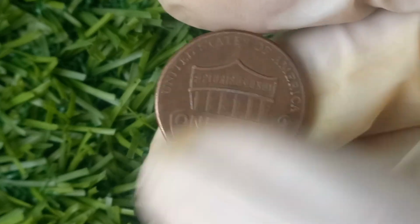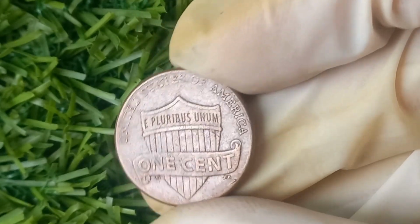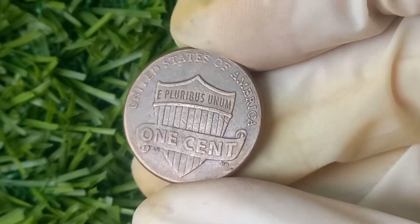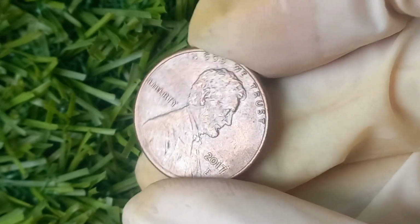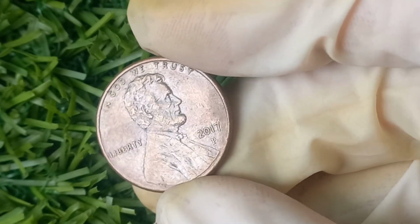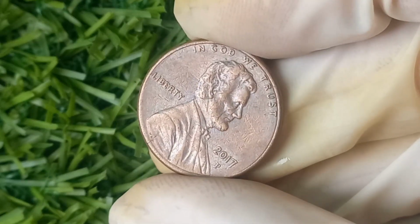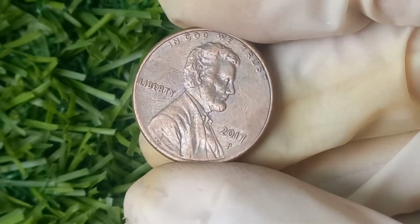Let's get down to business. How can you tell if you've got a 2017 Memorial P Mint Mark Lincoln 1-cent penny? First, let's talk about its look. The front, or obverse, of the penny will have the familiar portrait of President Abraham Lincoln, just like all pennies. But the game changer here is the mint mark, located right under the "In God We Trust" inscription. The mint mark should be a P representing the Philadelphia Mint.